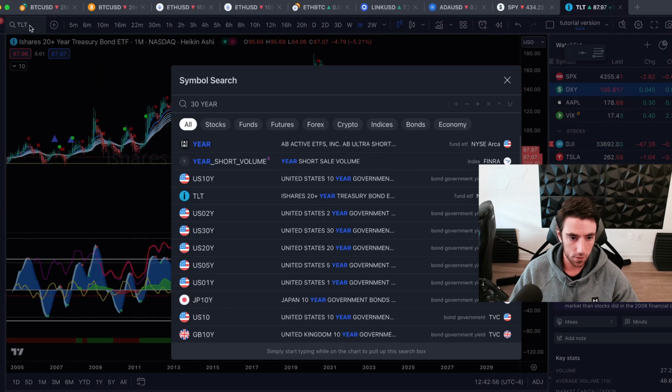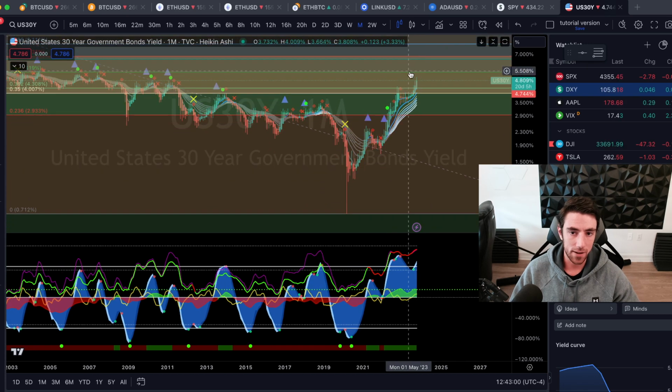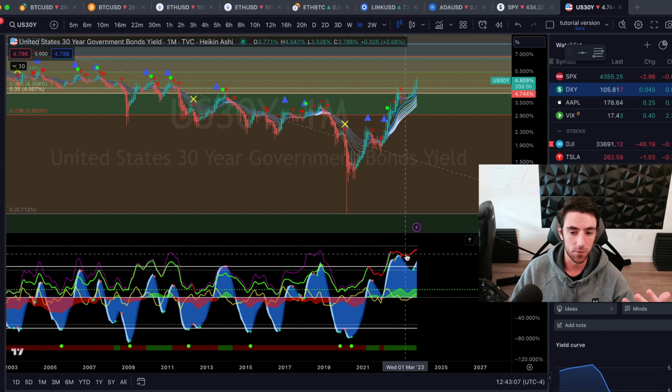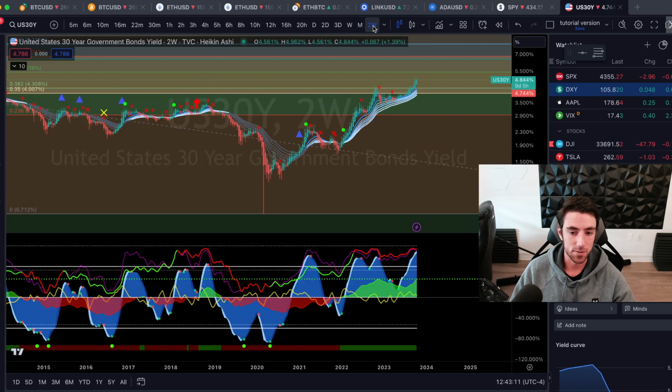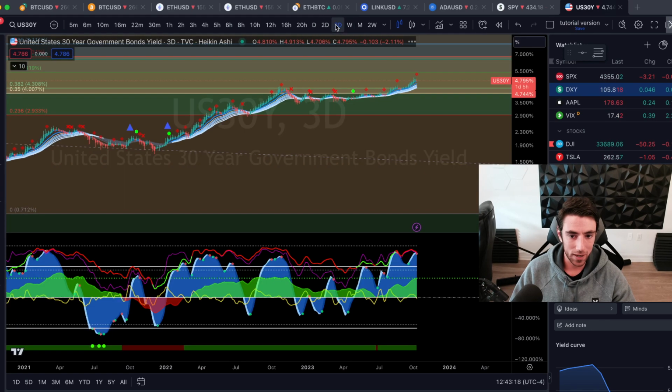And then if we go to 30-year yields, we're getting close to topping out, I think. This could go up a little bit higher to this fib level, 5.4%. But the same thing, the inverse of the TLT, the monthly bearish divergence is probably going to be the end of this most likely. The 2-week is looking like it may have a little more strength in it. So we've got to see here on the weekly. We're not looking that bad yet.